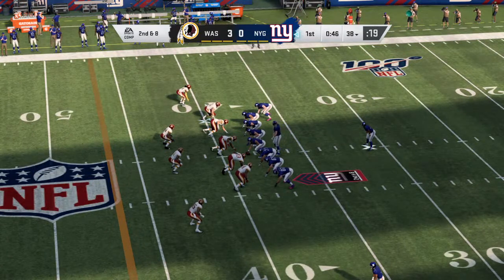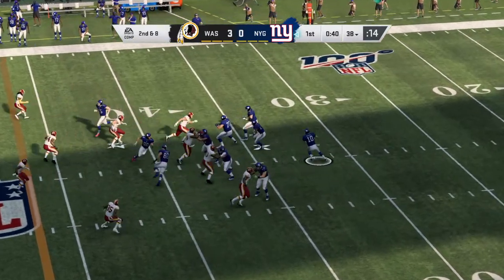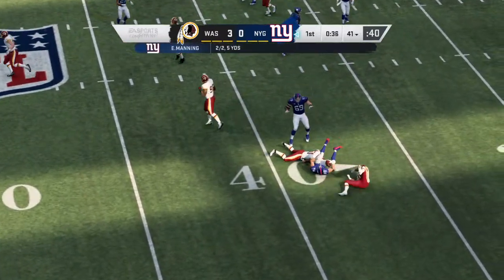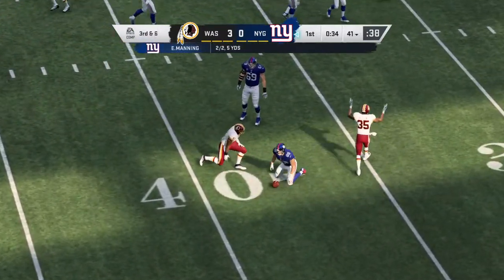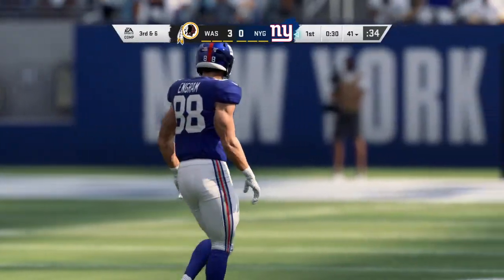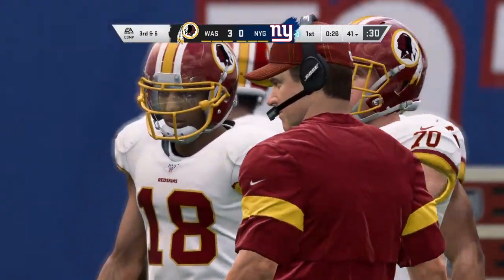So 2nd and 8 here after the pass play for 2 yards on first down. Throwing now is Manning. Finds his tight end Ingram. Only 3 yards on the catch. It's 3rd down. Brandon, perfect defense in this situation would have meant that there was an incompletion that would have picked it off. Okay, so they gave up the completion.